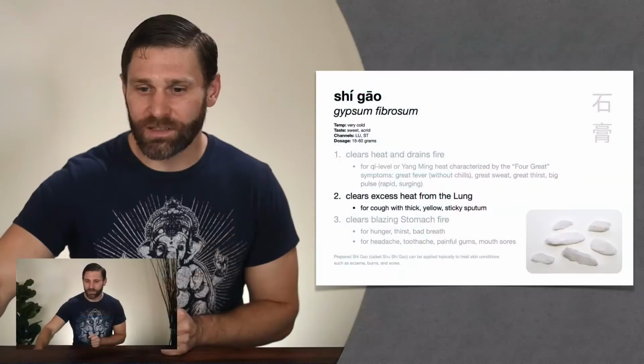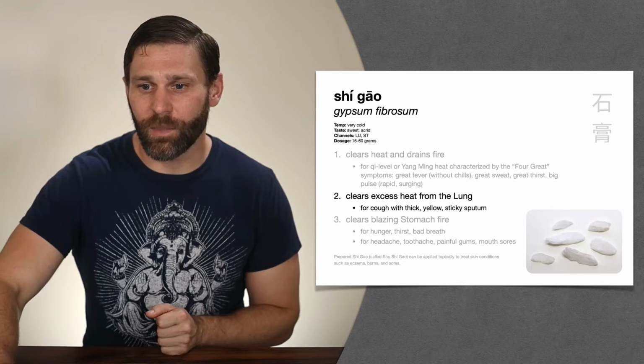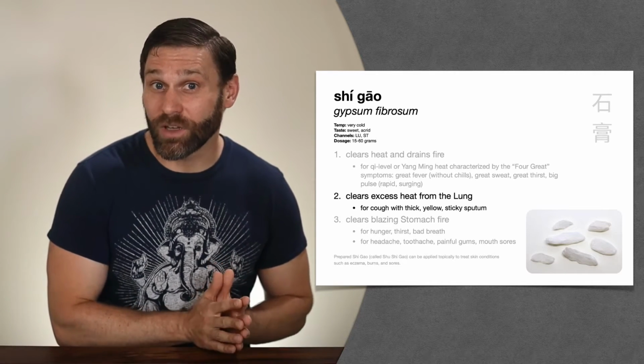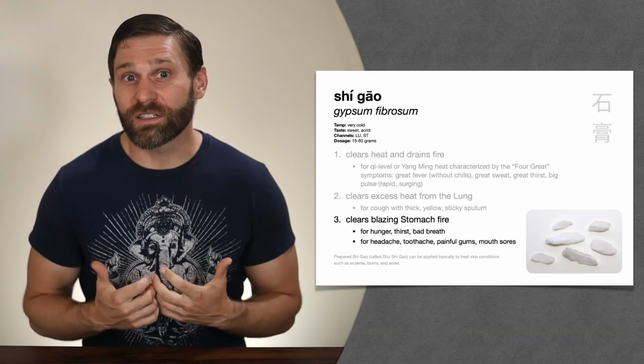So that would be one example of using Shi Gao to clear lung heat. And we're going to see that come up in quite a few formulas. So Shi Gao, besides clearing qi level or yang ming channel heat, it also clears lung heat. And it also clears blazing stomach fire, or it clears stomach heat.